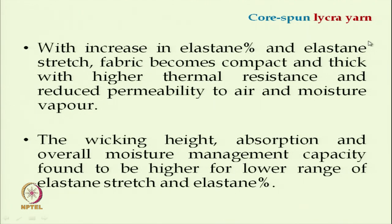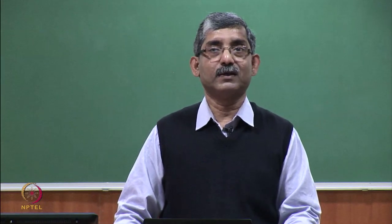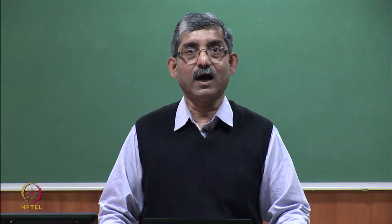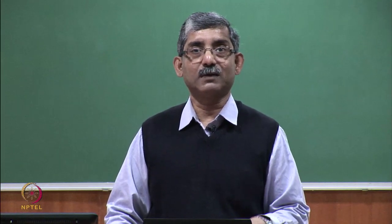So, what has been observed is that with the increase in elastane percent and elastane stretch, the fabric becomes compact, because during production the elastane stretch was applied. That is why, during relaxation, the fabric became compact and thick, and this will give higher thermal resistance and reduced air permeability.